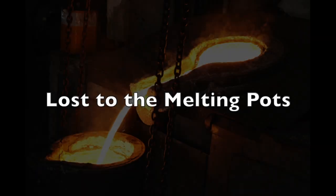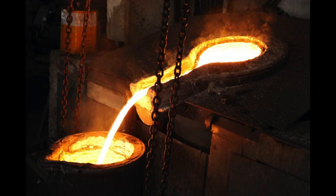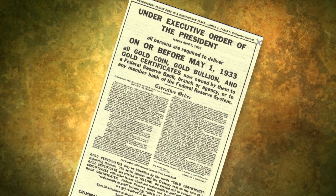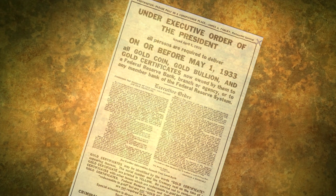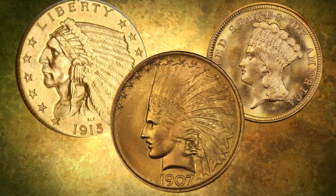Tragically, millions of these solid gold American Indian coins were lost to the melting pots when U.S. gold coins were recalled and destroyed by the government in 1933. Today, collectors are always on the hunt for the relatively few examples that have survived. This is one of the reasons historic American gold coins have rarely been in bigger demand.